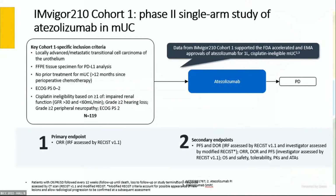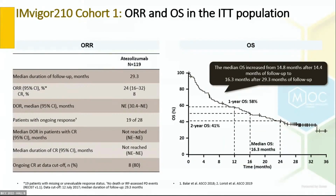We know this study design. IMvigor 210 is a phase 2 single-arm study. The focus, of course, was response rates, standard criteria which were there. And if you could see, impressive response rates of almost 30 to 40%, with a 2-year overall survival of 41%. Again, fairly decent subgroup of patients.